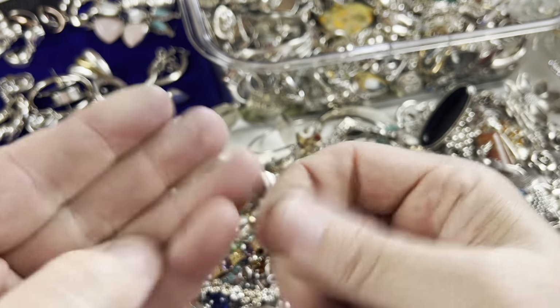This one doesn't look like sterling. This does not look like sterling to me. I'm questioning this one. I'll set that to the side because I don't believe that one.